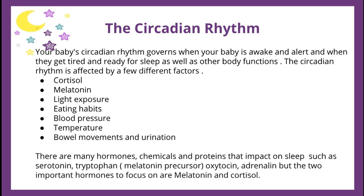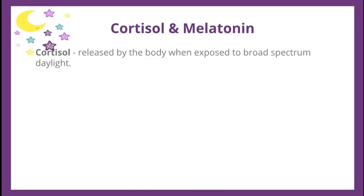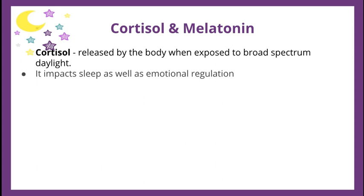Now, there are many hormones and chemicals and proteins that have an impact on sleep, such as serotonin and tryptophan, which is the melatonin precursor, oxytocin and adrenaline. But the two important hormones that we're going to focus on right now are melatonin and cortisol. Now, cortisol is released by the body when it's exposed to broad spectrum daylight. So when you're taken outside and exposed to sunlight, this is when the body creates and releases cortisol. It impacts sleep as well as emotional regulation.